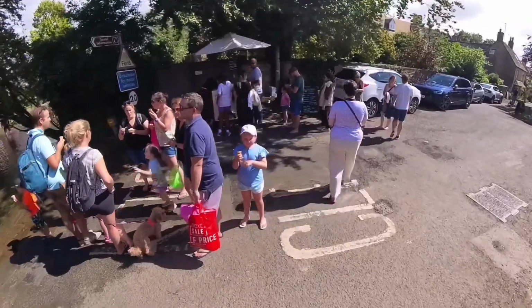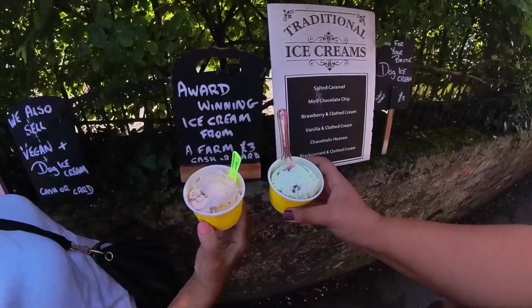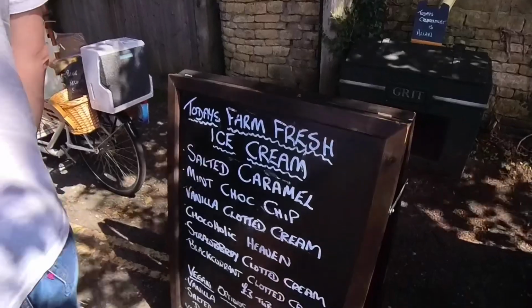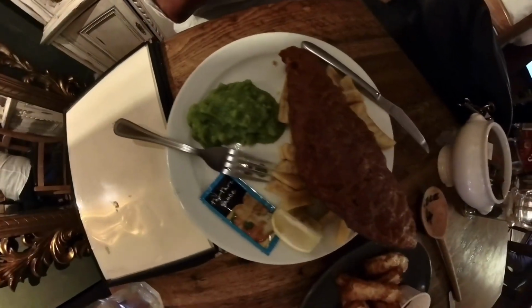We didn't need much convincing. Off to the queue we went and we got our ice cream scoops today. We went for the mint choc chip and the blackcurrant and clotted cream. It was divine. Here's all the flavours that they had, and they had ice cream for doggies too, so your furry friends wouldn't miss out.